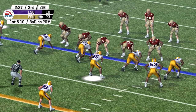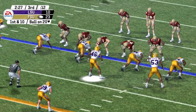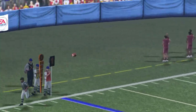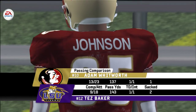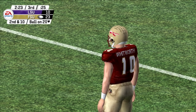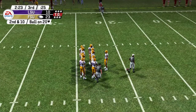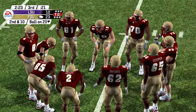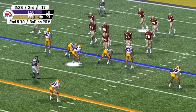Whitworth comes to the line with three wide. Play action, rolls right, looks. He wants it all, going long. It's tipped. The corner made a good play on the ball. He sure did. This kid is very athletic. If he doesn't get a pick, he does his best to knock the ball down. Second and 10, ball on the 20-yard line.